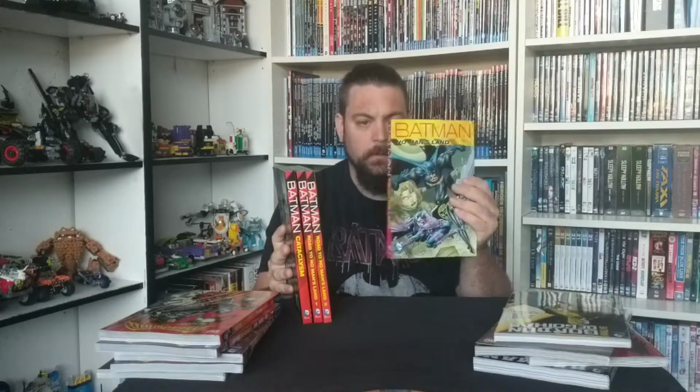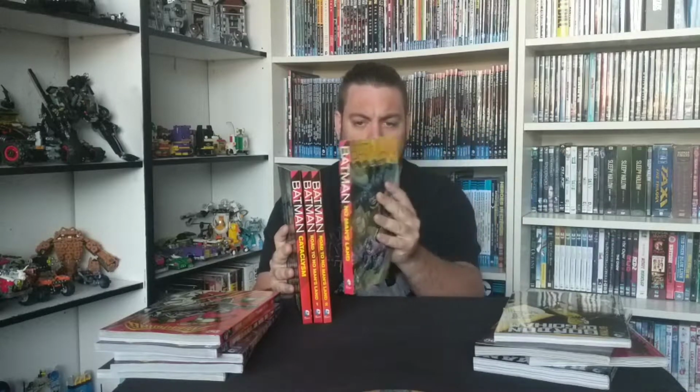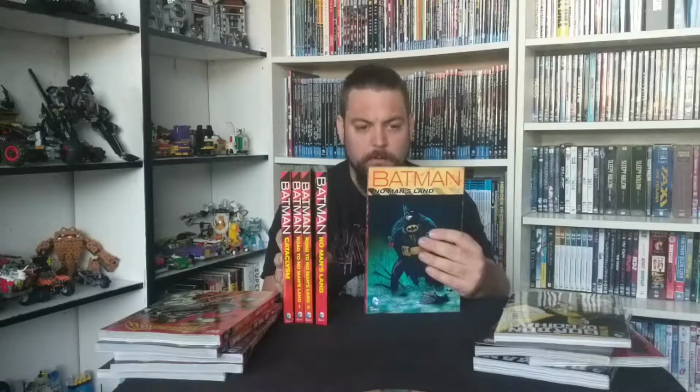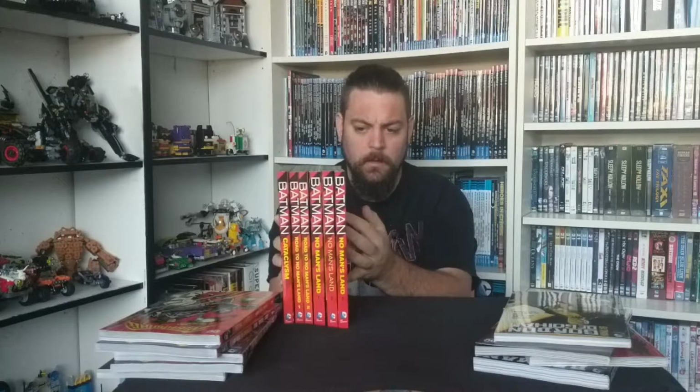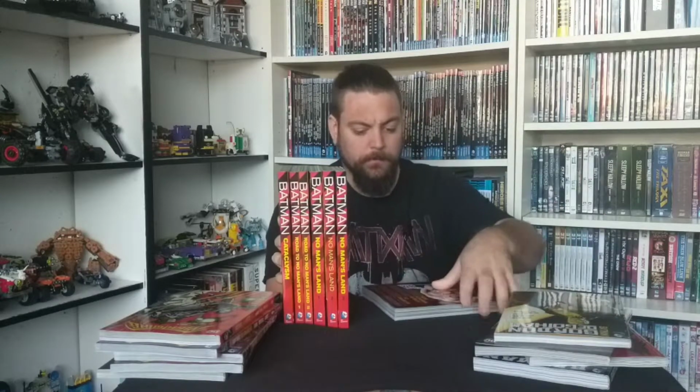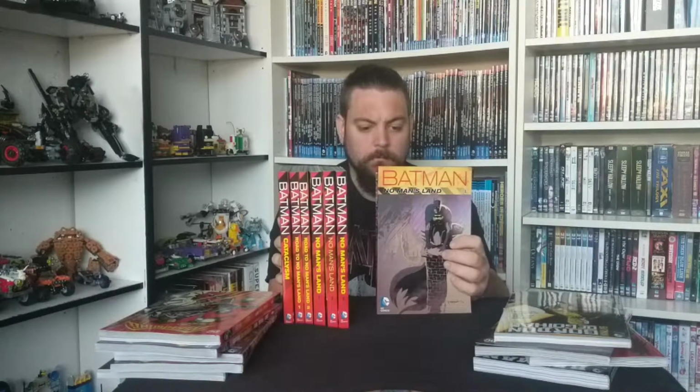No Man's Land 1, it's a very big book. There are 4, but first they put it in 5 different books, and they added some stuff. So now it's in 4 books. They're very thick books. So that's 2. That's 3, and this is 4. So then you have the complete set with the spines. Then it continued in New Gotham and all that, but that's 2000, so check that out next week.